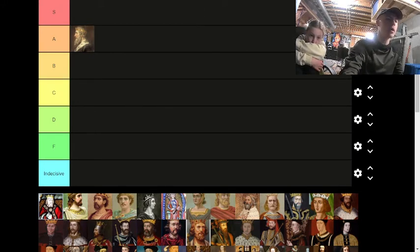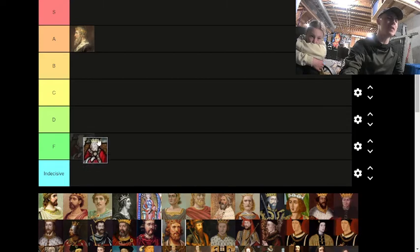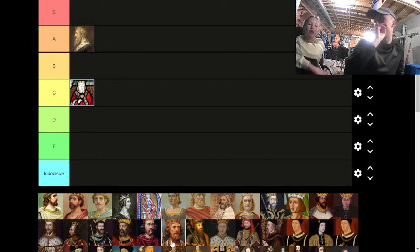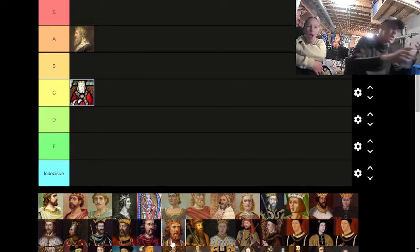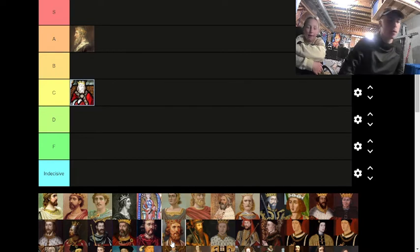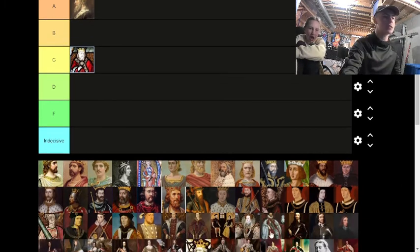He looks pretty cool. I think we should probably give Edward the Elder a C tier. He's a C tier guy. He wasn't a bad king, but he wasn't a good king. He was just kind of an average guy. Again, he reigned so long ago, we don't know too much about him as much as these newer guys down here.